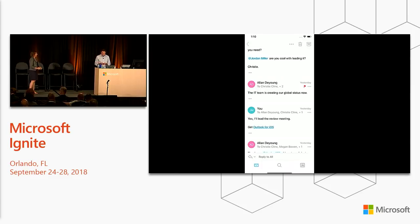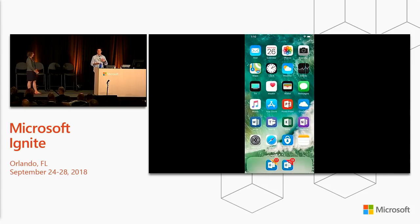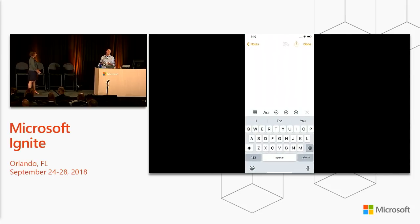So I want to highlight one of the security features that Tali mentioned, or briefly referred to. I'm going to try and copy this super sensitive email to something outside the boundary of Office 365, into my native Notes app. So I'm a user, I'm like, oh, cool, and I'm not trying to do anything malicious. The reality is most users, when data leaks, they're not trying to do something malicious. They're trying to use the tool, as Tali mentioned, that they're used to.